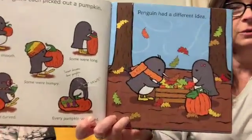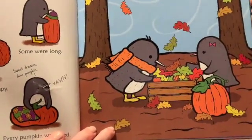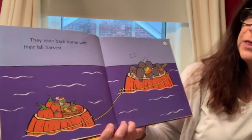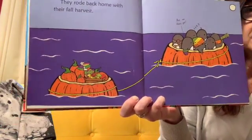Penguin had a different idea. What's he doing? Do you see him collecting the leaves? What's he going to do with those? They rode back home with their fall harvest. And look, they're sailing back in a pumpkin.